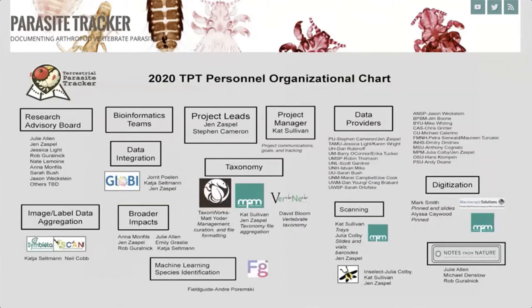Given the complexity of the project and the fact that each institution is doing something a little different, depending on size and scope of their parasite holdings and the database being used, we put together an organizational chart. This is our roadmap to who is involved in the project along with their role. We also have a corresponding spreadsheet that has all the contact information for everyone you see here, and we update that with new hires or other staffing changes.